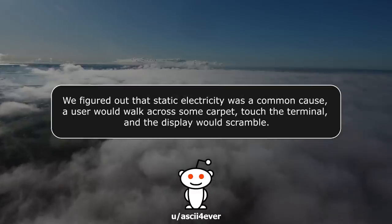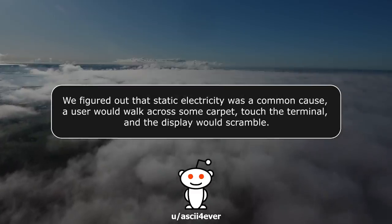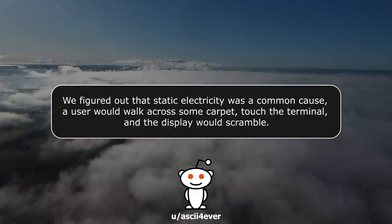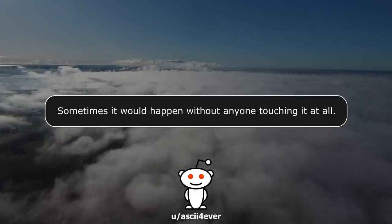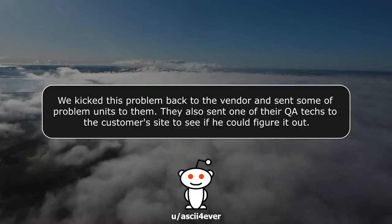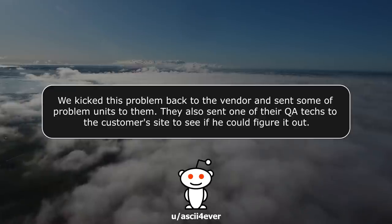We figured out that static electricity was a common cause. A user would walk across some carpet, touch the terminal, and the display would scramble. Sometimes it would happen without anyone touching it at all. We kicked this problem back to the vendor and sent some of the problem units to them.